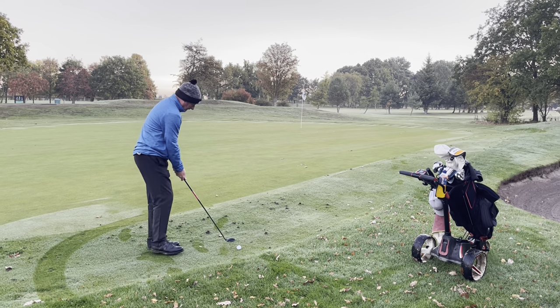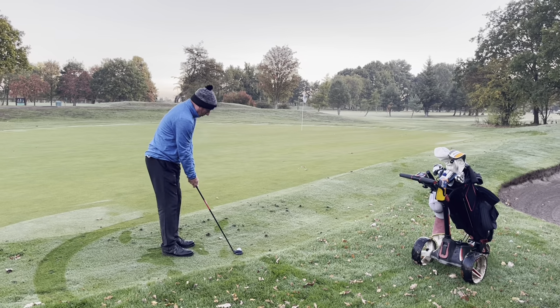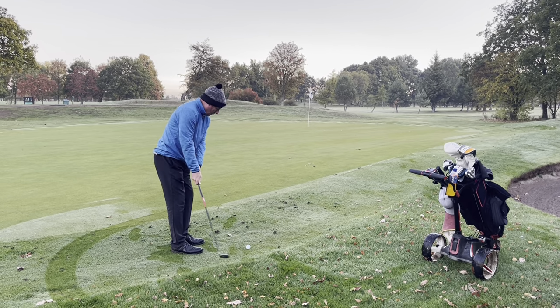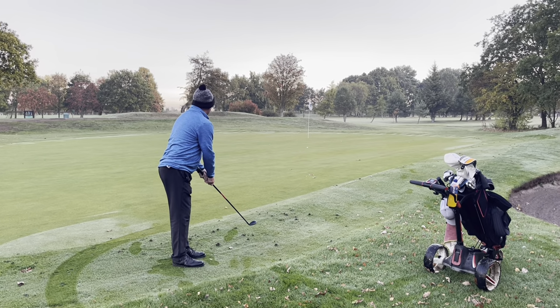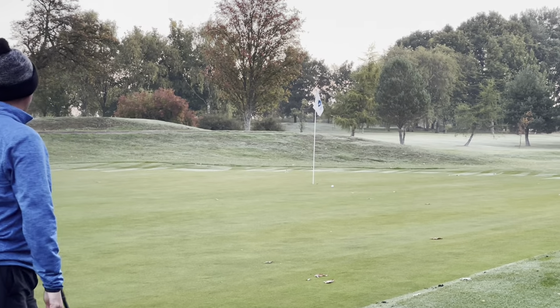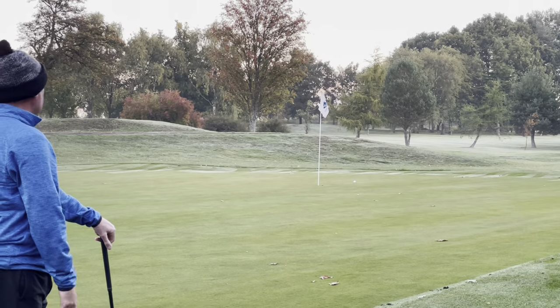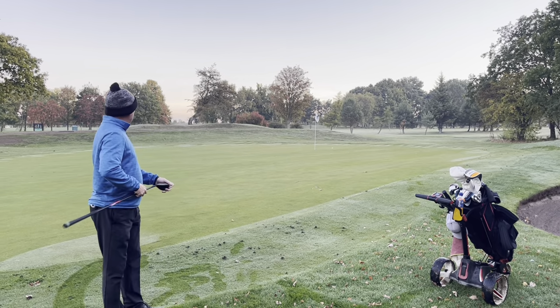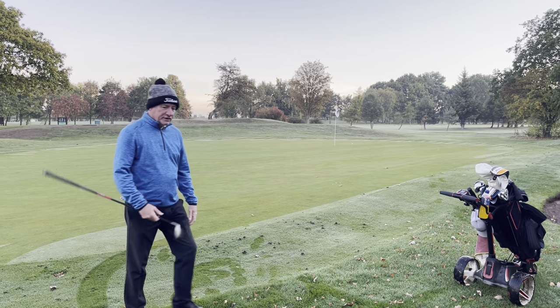So nice and tall with the shaft here. It's just like a putting shot, so grips down it. Gets that ball rolling. And again, Dave could stand here all day with his 56 and not get the ball closer than that. So great shot, Dave. Still a chance up there.